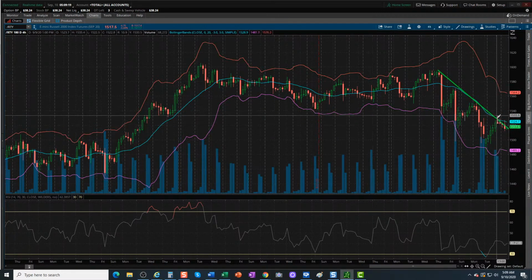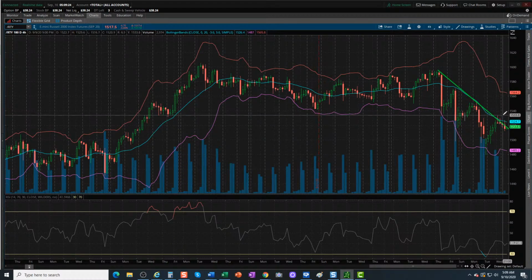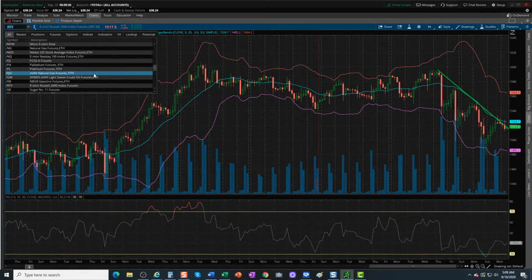You can see that several times these last previous 3 or 4 4-hour bars, we attempted to break out only to be rejected. Let's avoid that behavior of hoping when we should fear.